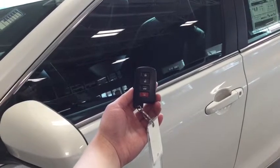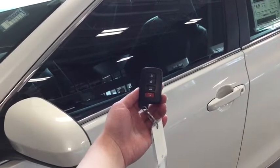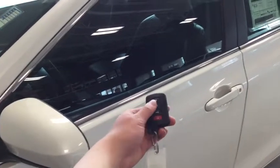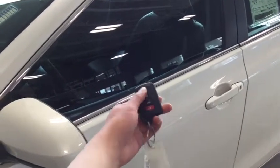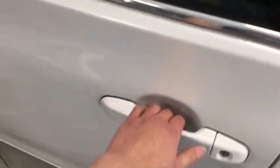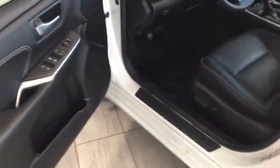Helping you into your hybrid is your handy smart key system. You have the lock, the unlock, as well as the trunk release and the panic button. To unlock your driver's side, simply press once. To unlock all 4 doors, press twice. What we're going to do is lock up those doors now. I'm going to put the keys into my pocket, and by simply running your hand across the handle, it'll unlock for you, so you don't have to fish for your keys anymore.